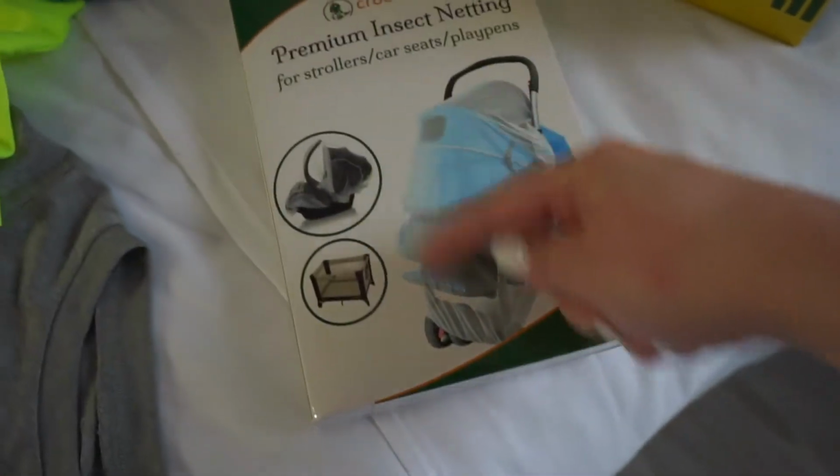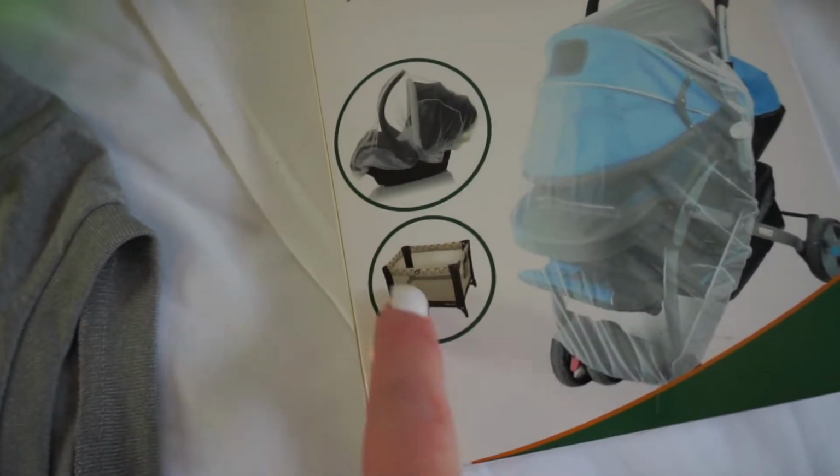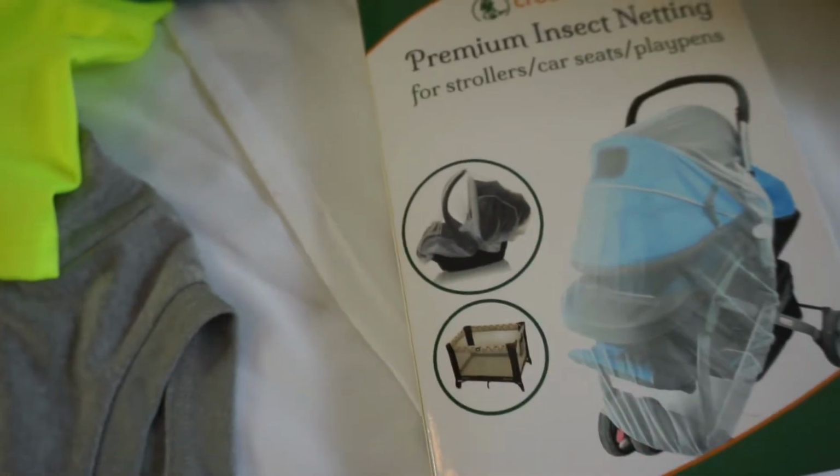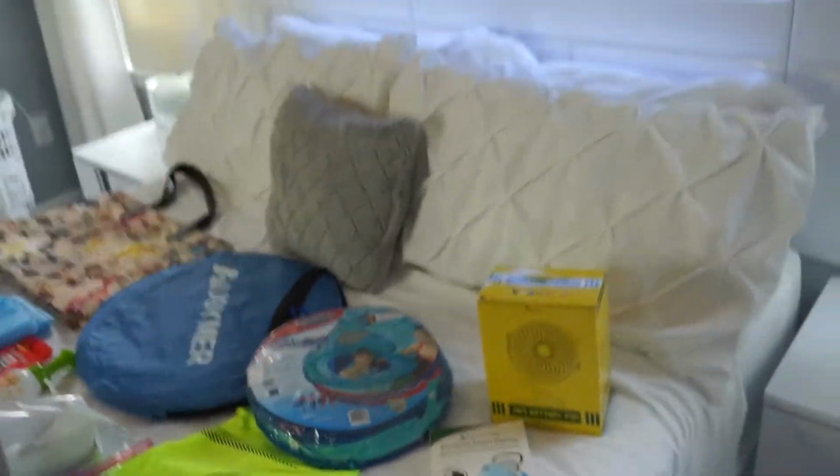So we're gonna do the same thing that they're doing on here, but you can put it like you see on here. You can put it on the little thing, you can put it on your car seat. You can basically do anything with this. You can put it anywhere and protect your baby from mosquitoes. So there you go, guys.